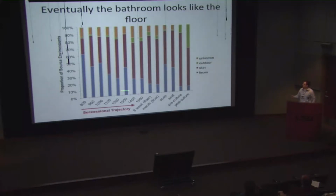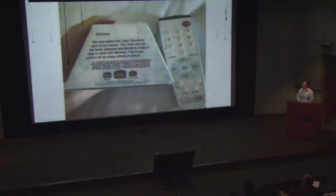But what's kind of terrifying about this paper is that over time, even after you clean it, eventually the bathroom surfaces just end up looking like the floor, which has a lot more fecal and skin-related bacteria. Because remember, a lot of the toilet seats don't have lids. So what you have is an automated aerosolizer in every bathroom around the world, especially places that don't have lids. That's not surprising if you think about it, but people generally just get terrified of it.